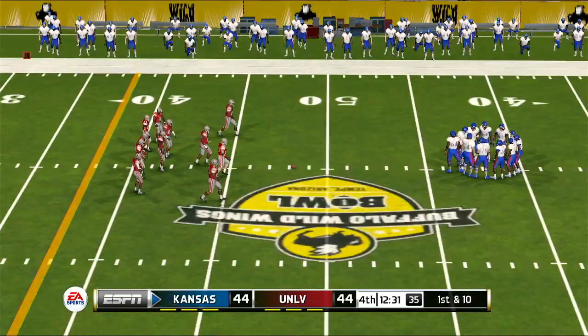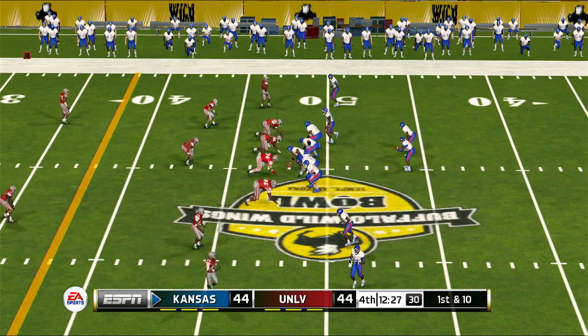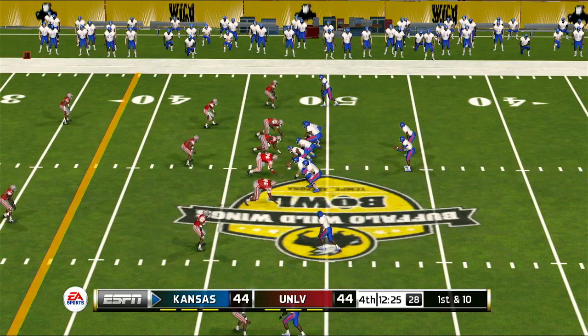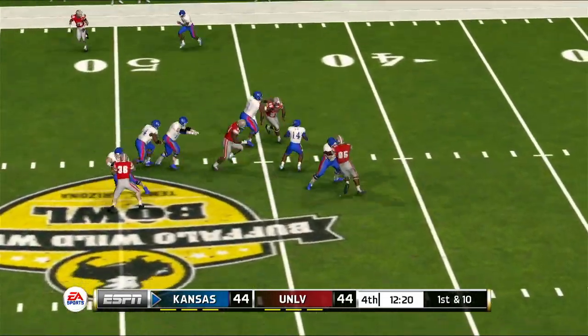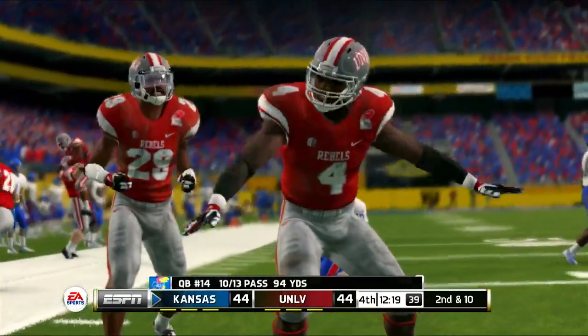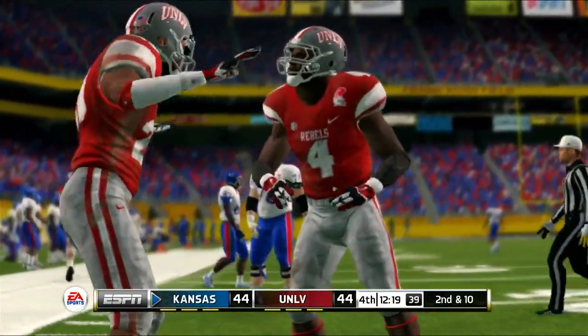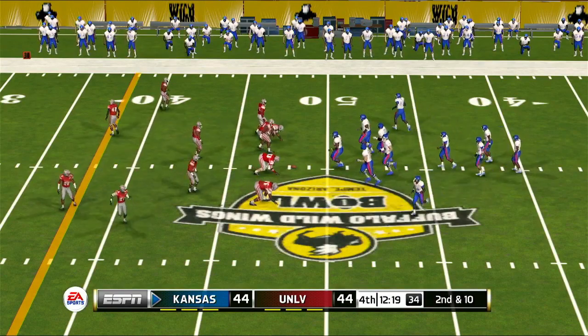Now it's first and 10 with the defense trying to regroup after giving up the big pass. Mike 31. He gets rid of this one. The defense got some pressure and forced a bad pass. I think they've been a little bit more aggressive here with their pass rush, and that time it paid off with an incompletion.